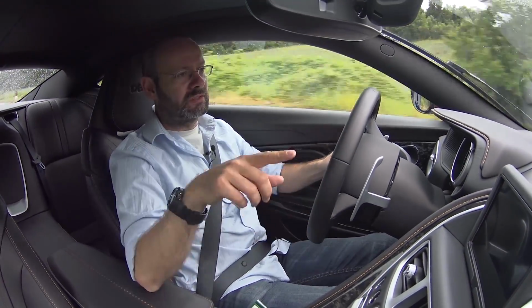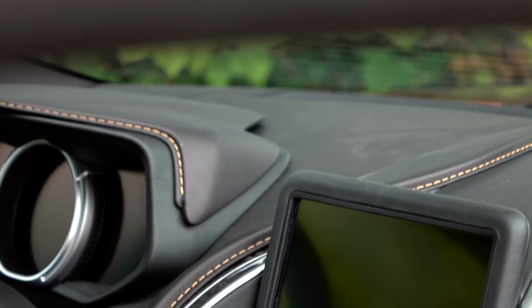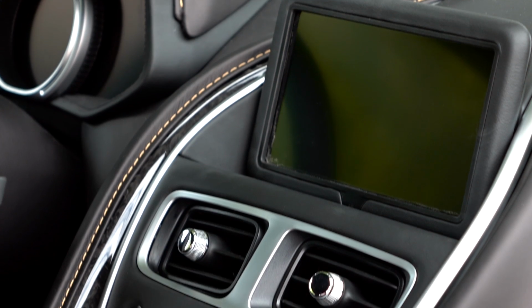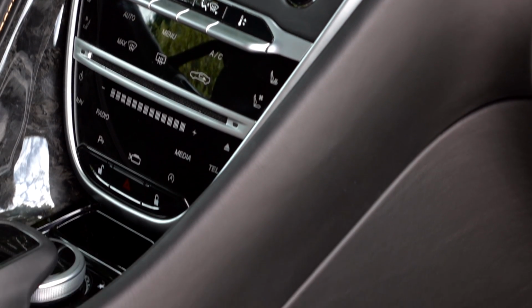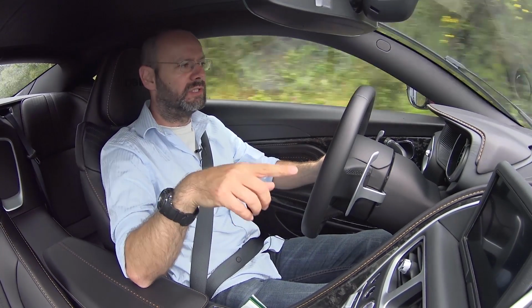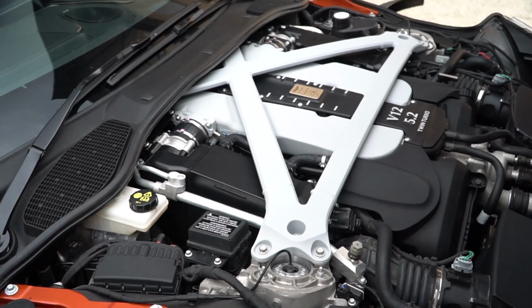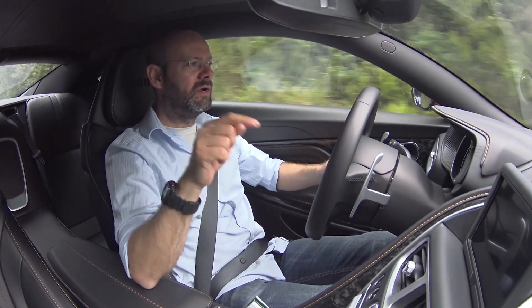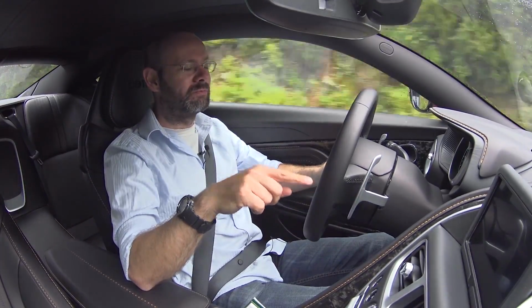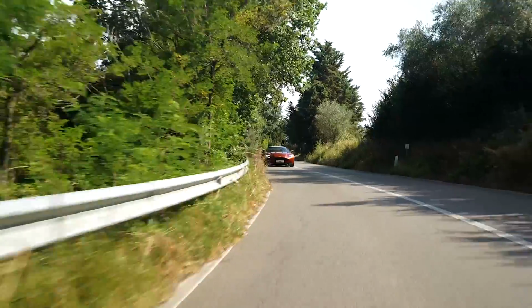And now, because Daimler owns 5% of Aston Martin, they've got a new Mercedes infotainment system, all of which is good. However, the technology swap with Daimler does not yet extend to engines. It will. Aston will get AMG V8 engines, but for now, this new 5.2 litre V12 is pure Aston Martin. 600 brake, 500 odd pounds-foot of torque. And the torque, because it's a twin turbocharged engine, comes in from 1500 RPM.